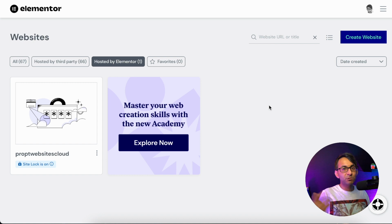I'm in my Elementor.com account, and you can clearly see here that I've got a website hosted by Elementor. I've already purchased the cloud, and I've gone and moved a domain over. I've done this because I just wanted to show you or talk to you about something you might want to bear in mind if you are moving a domain over from another provider.